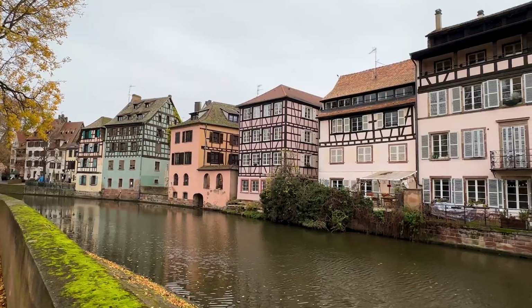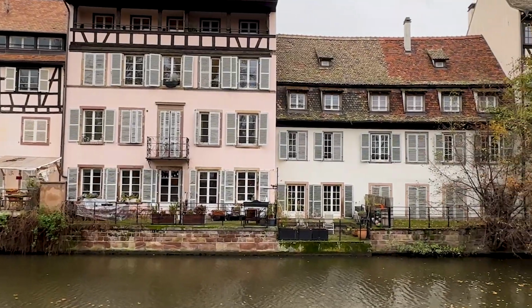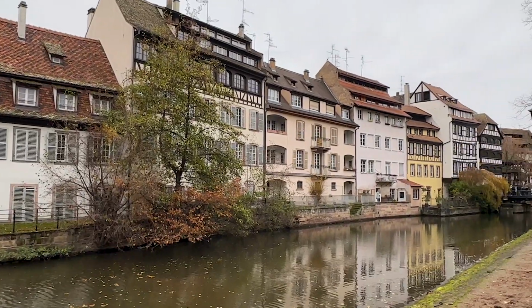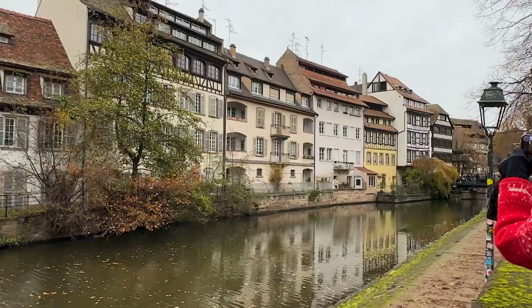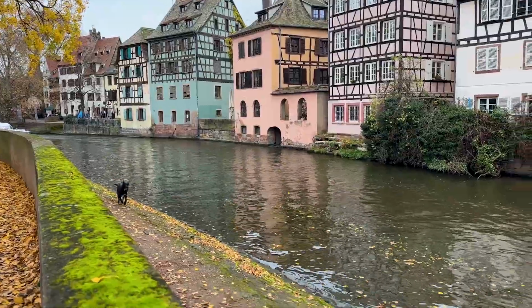Wow, this is so pretty. Can you imagine having a little garden over here and just chilling in the summer? You could go down those stairs, jump in, jump out. How cool would that be, huh? Hey buddy, you enjoying your morning walk, huh?